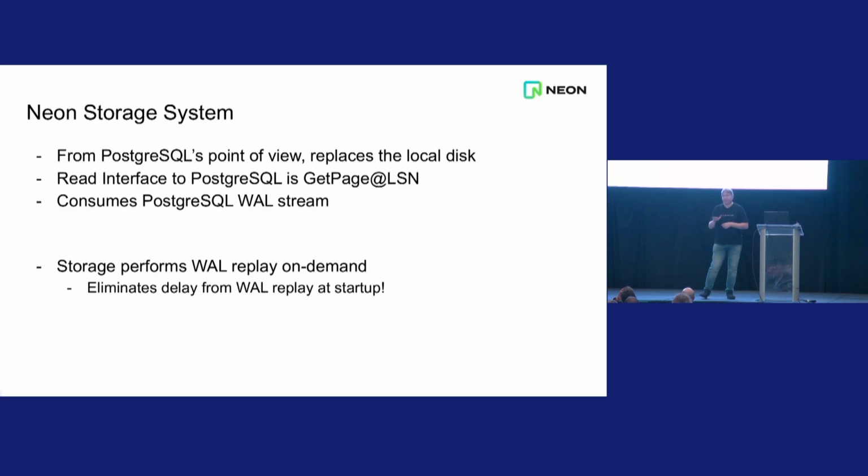And because we work at a low level, all of the normal Postgres index types work: the GIN index, GiST index, if you want to use PostGIS, pgvector, whatever, all of those things work because they operate at a higher level, and we're at the bottom.